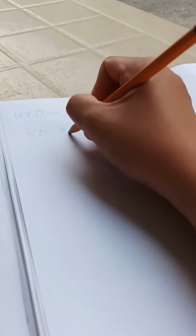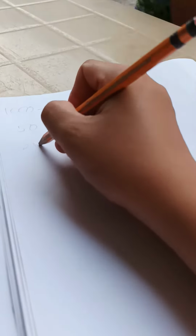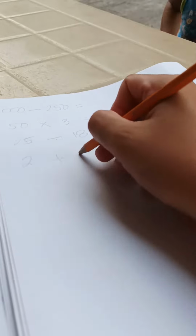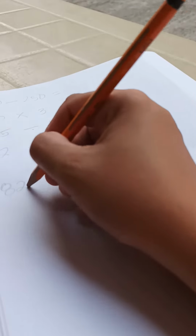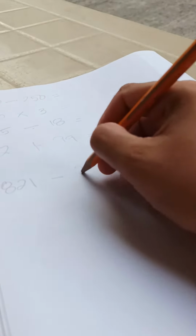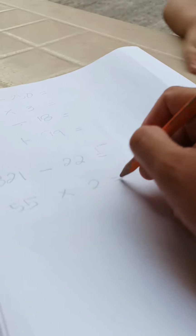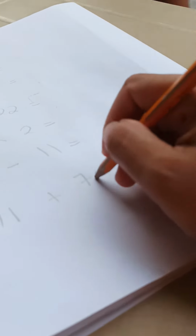Okay. Can it be random? 1,000 minus 250. 50 times 3. 25 minus 18. 2 plus 99. 821 minus 22. 55 times 2. 33 minus 11. 71 plus 70. Oh, you answered them all.